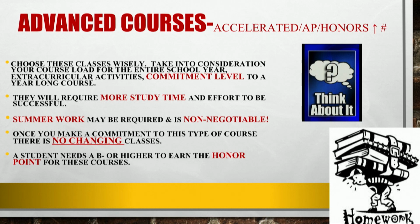Now, let's take a moment to talk about advanced courses. There is a new requirement to the scheduling process where if students choose to take an accelerated AP or honors class, they must have the signature of a teacher from that department. This is to ensure that students are properly placed, and who better to judge your academic effort than the teacher you have already had. These are classes that are labeled as accelerated AP or honors. They have the symbol of an arrow pointing up or a pound key.